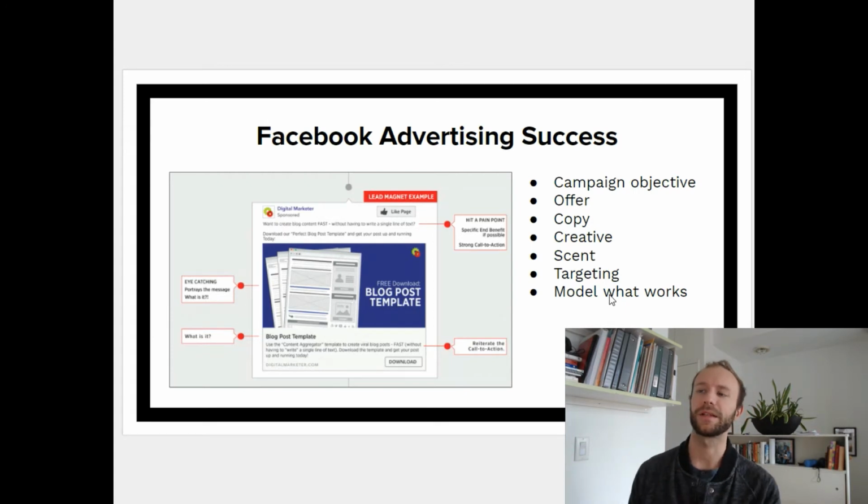So let's quickly talk about some Facebook quick tip advertising things that you should always be doing when you're running Facebook ads. You want to obviously know what your campaign objective is. Is it to generate leads? Is it to send traffic to a landing page? Those are pretty much the campaign objectives that I always choose when I'm setting up Facebook ads for my clients.